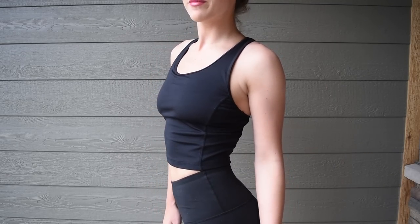It's fitted, but I did find that it was a little bit loose in the waist area. It has a very, very, very light support shelf bra. I honestly don't love how it looks on me. I'd like something that perks the girls up just a little bit more, but I think this would look super cute on someone with a smaller chest.